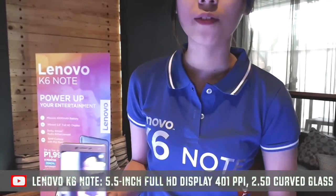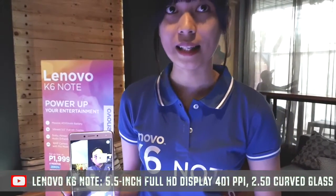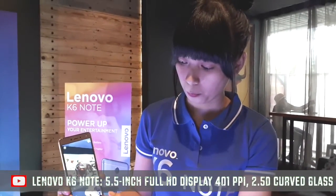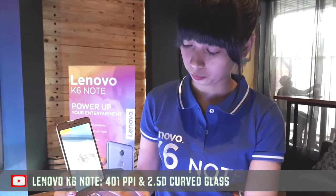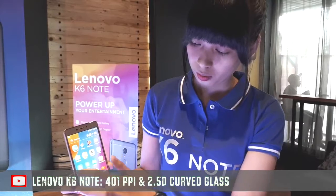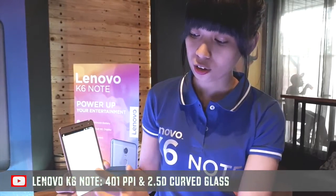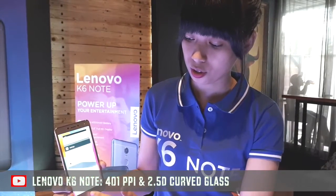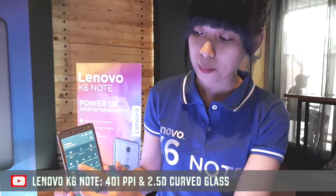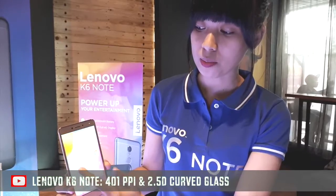Ano yung wide angle? Wider display. So, at 401 pixels per inch, and 2.5D curved glass. For protection, walang naka-indicate, so we're not sure if there is a Gorilla Glass or whatever protection.